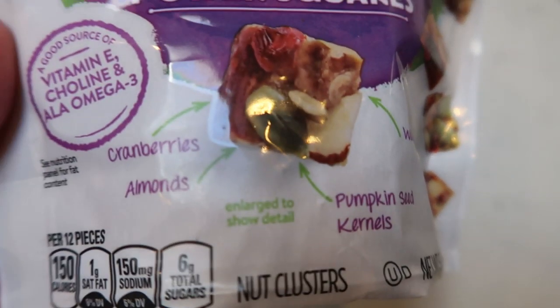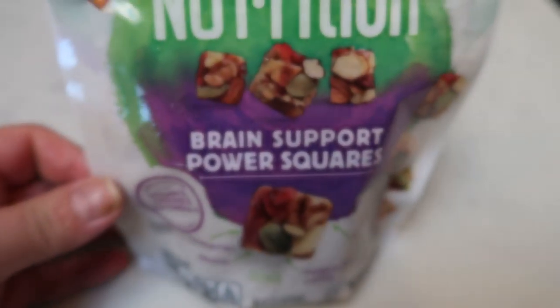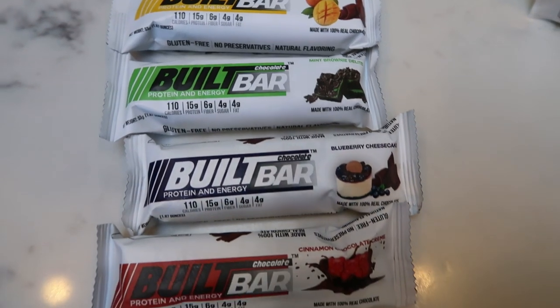Oh, and just so you guys know, this particular one has cranberries, almonds, pumpkin seed kernels, and walnuts. So really, really delicious.